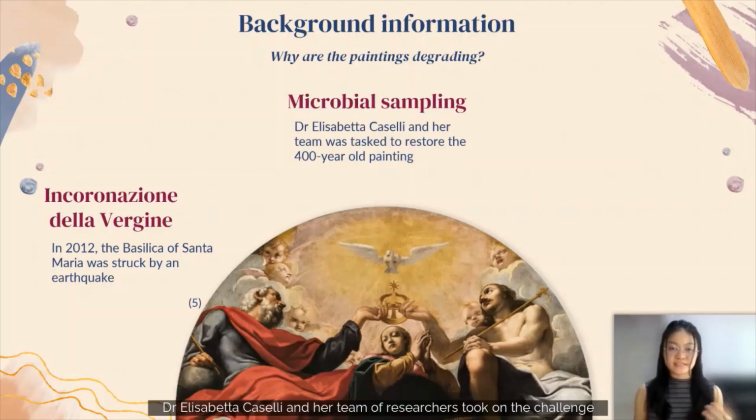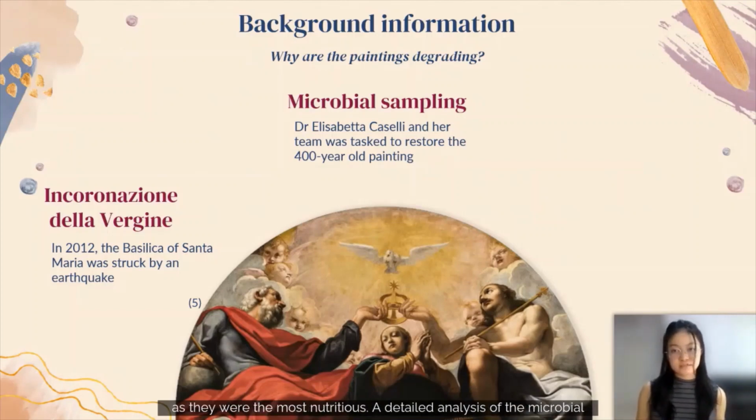Dr. Elisabetta Caselli and her team of researchers took on the challenge to restore the 400-year-old painting. To do that, the researchers sorted various parts of the artwork and grew the microorganisms present. They believed that there were microorganisms growing, feeding off the nutrients in the components of the paint, mostly the yellow and red legs as they were the most nutritious.